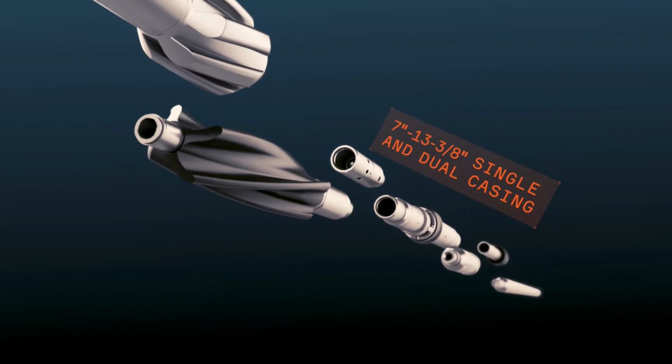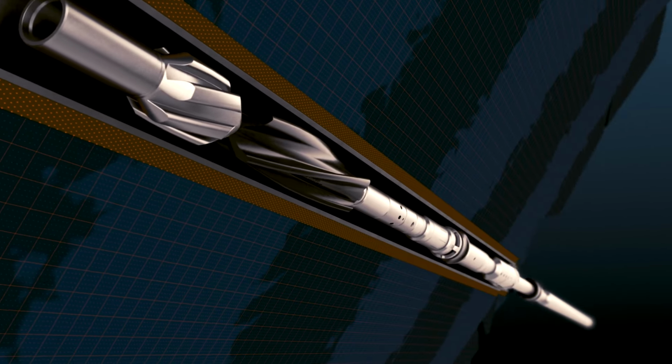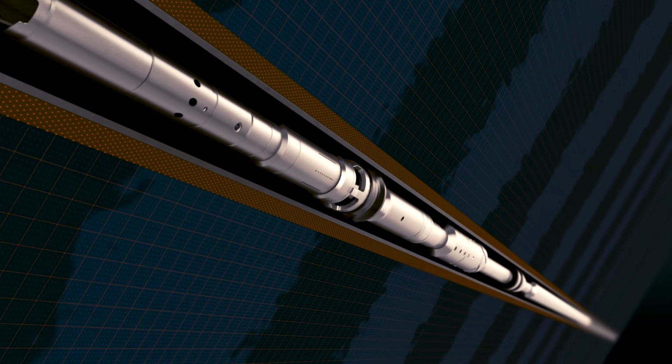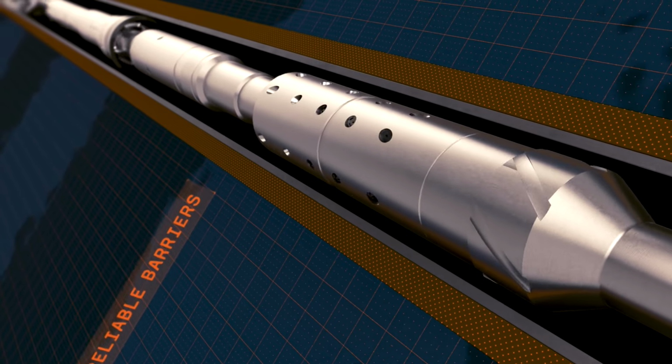a variety of sizes. Everything needed to complete the operation is included in the same string, so the Hydratyphon system is capable of performing all operations in a single run. The Hydratyphon PWC system installs reliable rock-to-rock barriers.